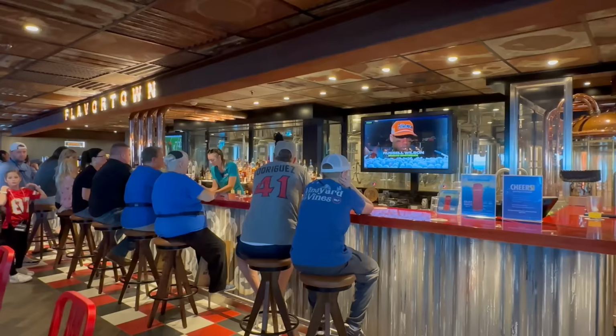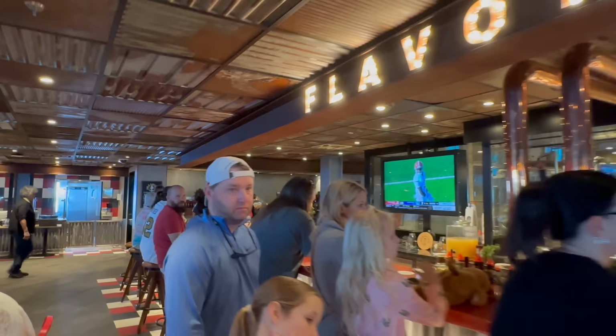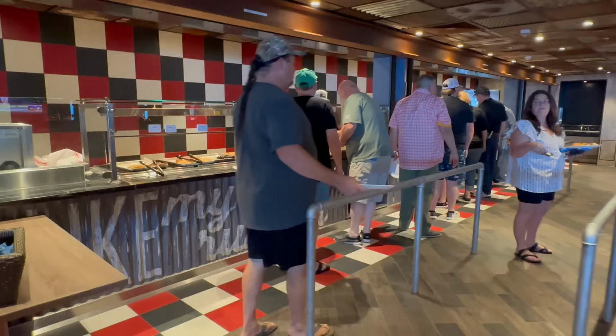The first is Guy's Pig and Anchor Smokehouse. This venue is open for breakfast, which is a light buffet in the back. It is open for lunch on Sea Days, which is the outdoor, kind of grab and go section, and then at night it becomes a true sit down restaurant where you place your order, they bring you your food, and then there is the backyard band that plays every night. So this is a very happening area all throughout the day.